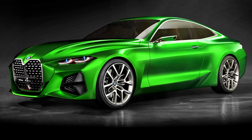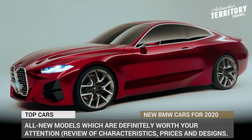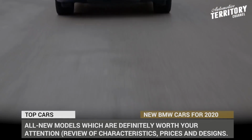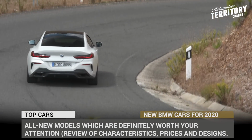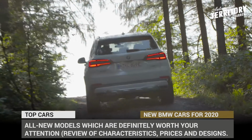The 2020 model year for BMW could be characterized by a couple of main trends: bigger kidney grills, new four-door Gran Coupes, updated crossovers, rising horsepower, and gradual electrification of the lineup. As a result of these tendencies, we're witnessing the release of 10 all-new models, which are definitely worth your attention. Today, we'll explore their major characteristics, prices, and design elements.